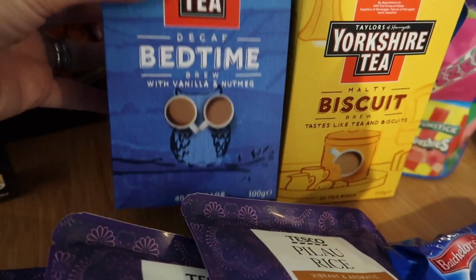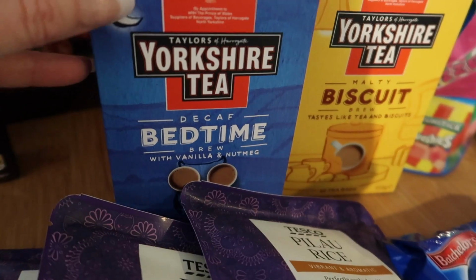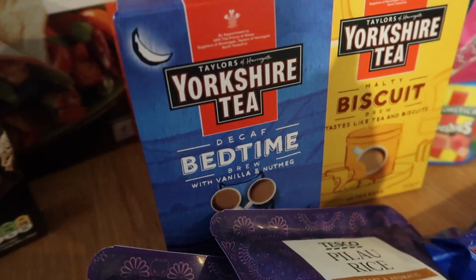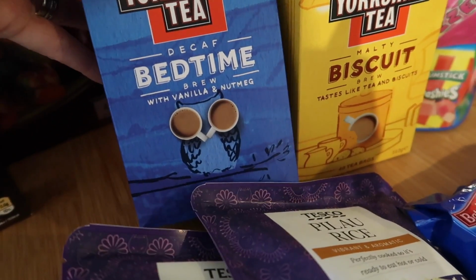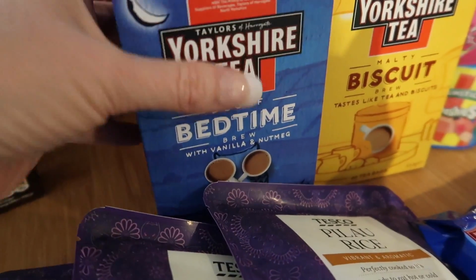But this says it's got vanilla and nutmeg. And I just cannot wait to sit down tonight with a cup of that. How lovely. Get my book and sit with a cup of decaf bedtime brew. Sounds lovely. So I'll let you know how that is. These were £2 each, by the way.